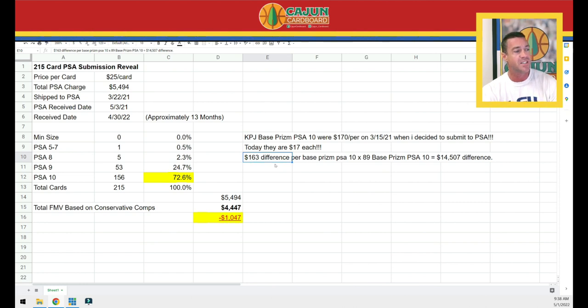That's a $163 difference between what they were worth when I sent it, which I thought was a brilliant idea, and I thought I was, you know, maneuvering and winning the game. And that yields a $14,507 difference just on the base prism Kevin Porter PSA 10s. That's not even including the greens and the red, white, and blues. I think that I probably had $21,000, maybe $22,000 worth of Kevin Porter Jr.